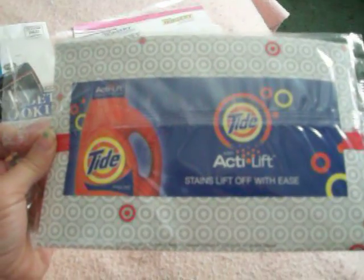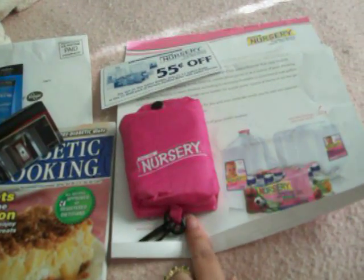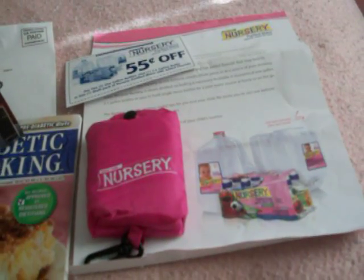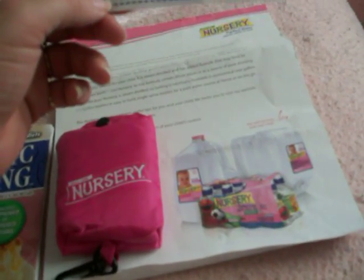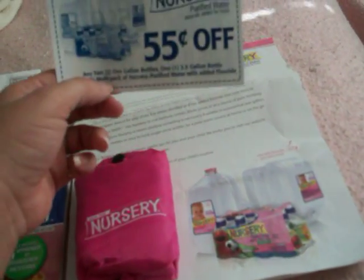Here, this is also from Target, and it's a Tide laundry soap. There's also some coupons in here. Just haven't opened it. This up here is from Nursery Water, for like water for infants and cereals and stuff like that for babies. So up here I have a coupon for 55 cents off the gallon or the 2.5 bottle gallon or the multi-pack, and this here is just information on it.